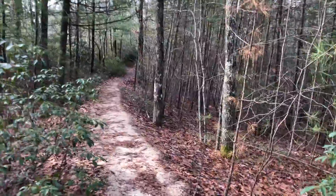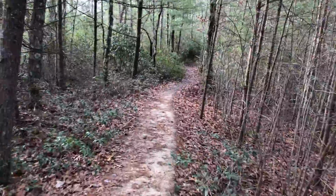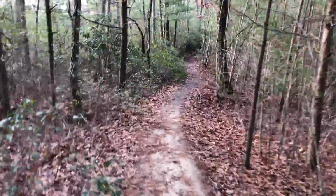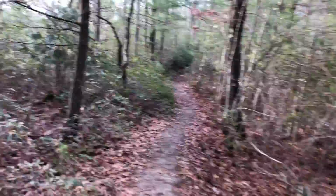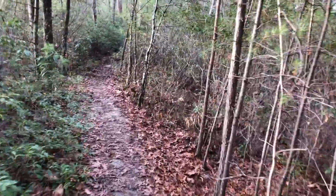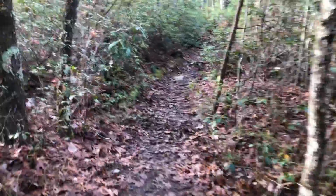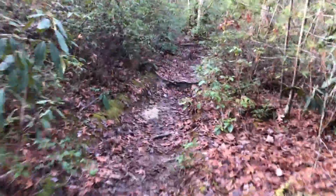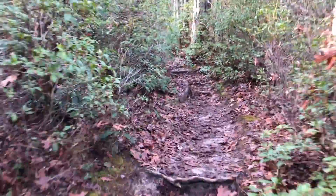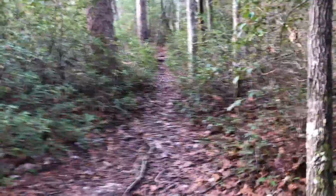Overall, a successful two-night stay. Didn't get to the point where I was wanting to go, but I figured any day spent camping, beautiful weather, it's successful regardless. So, Rush Ridge Trail, yeah, I've never been on this one. And I will wrap it up at the truck.